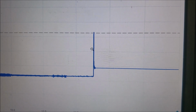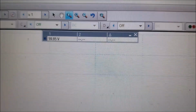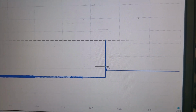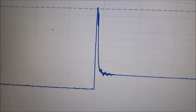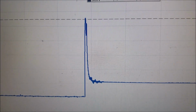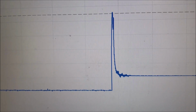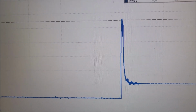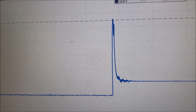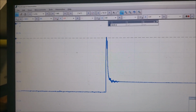This is my concern. This spike coming from the coil is reaching 60 volts. Let's zoom in on this part. 60 volts when you turn it off. Well, that is a coil. It's basically an inductor. When you try to take the current out, it tries to keep the current going, so it jumps up to 60 volts. My thinking is this surge of voltage is going through the computer and corrupting it.